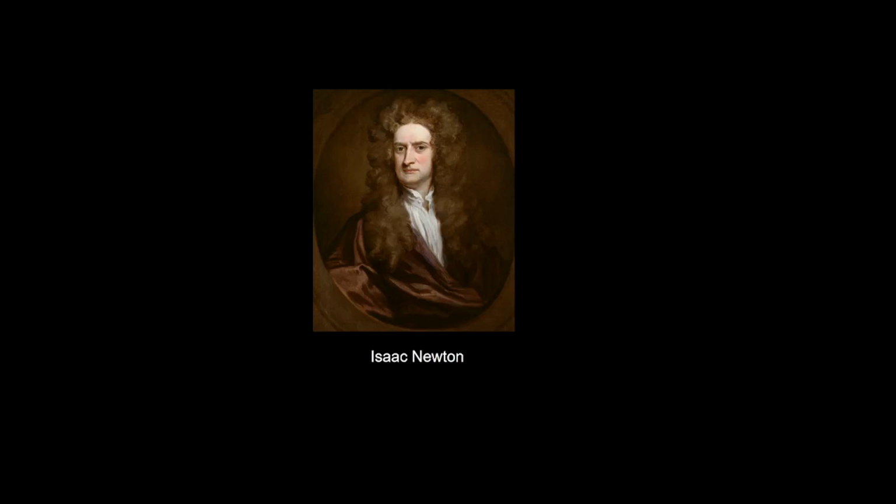Although Kepler had formulated his 3 laws of planetary motion, he still didn't know exactly what forces were acting on the planets to cause them to move that way. However, a mathematician and physicist by the name of Isaac Newton was inspired by Kepler's laws, and using the acceleration due to gravity at Earth's surface, the distance from the Earth to the Moon, and the orbital period of the Moon, he came up with the law of universal gravitation.